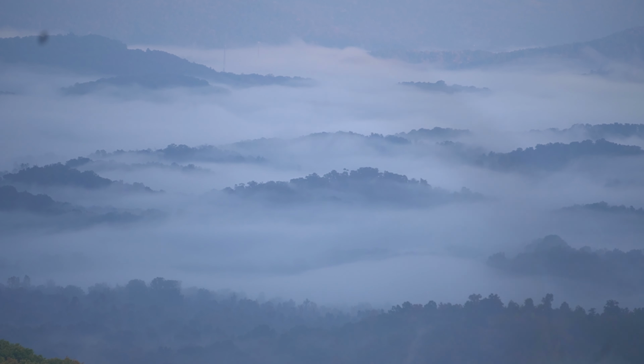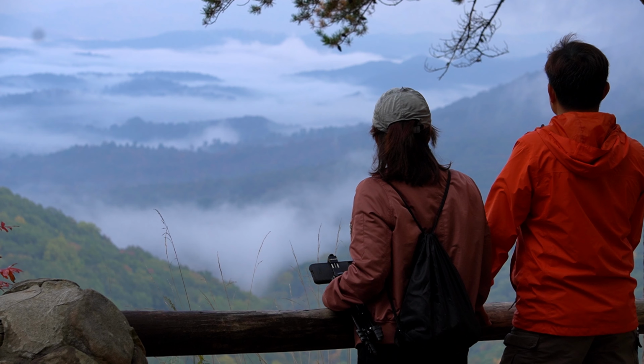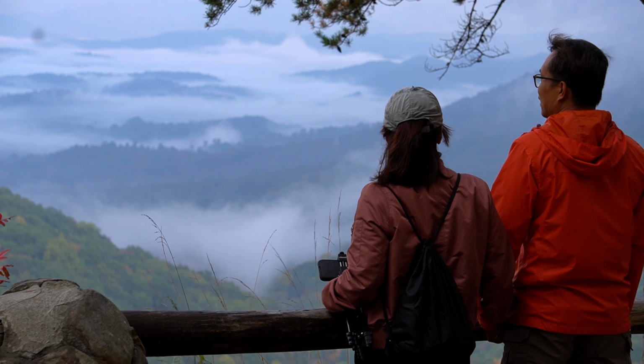We eventually made it back to the top of the rim to find the answer of how the park got its name. Truly, a canyon among the clouds.